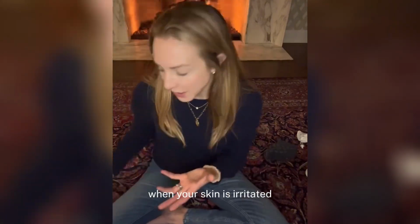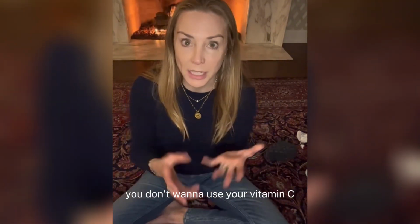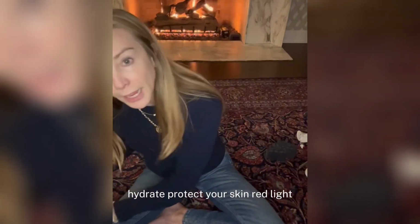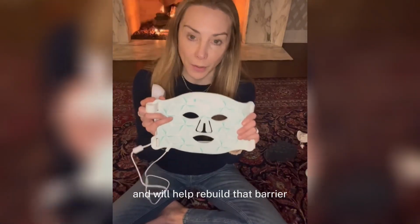First of all, when your skin is irritated, you want to pull back. You don't want to use your treatments, you don't want to use your vitamin C, you really just want to moisturize, hydrate, protect your skin. Red light, low level light therapy is actually very good for your skin and will help rebuild that barrier.